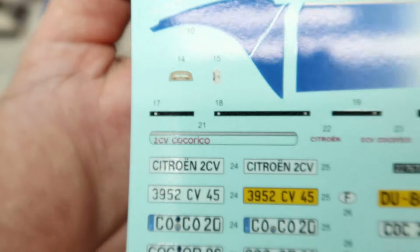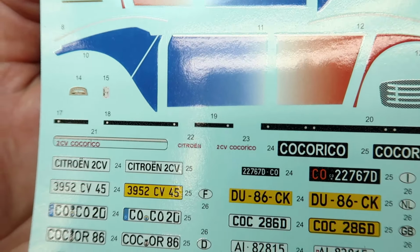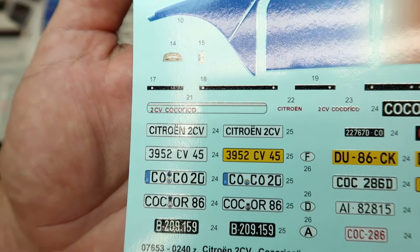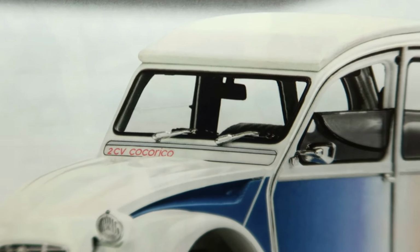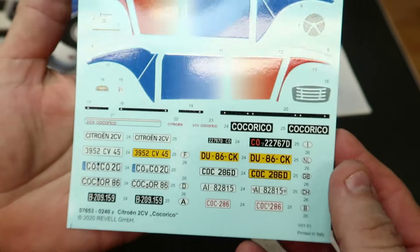And there's your odometer, some pinstriping. That ain't pinstriping. What's that black stuff for? It may go on the interior, the doors, and this goes below the front windshield, right under, because it's the sport model, man. You got to have the 2CV Cocorico. People got to know what you're driving, you know what I mean?